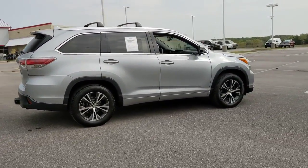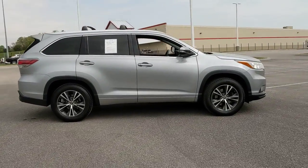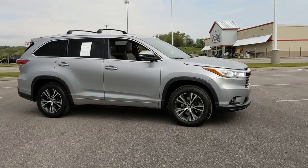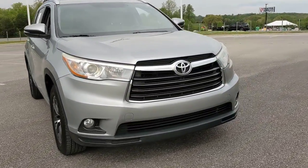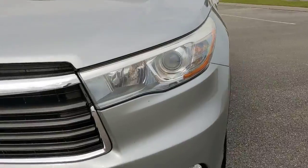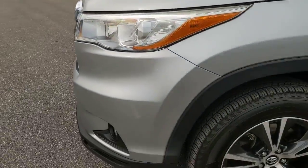These are just some of the great options this vehicle comes with: heated driver's seat, third-row seat, keyless entry, remote engine start, power liftgate, fog lamps, sunroof, backup camera, heated mirrors, satellite radio.